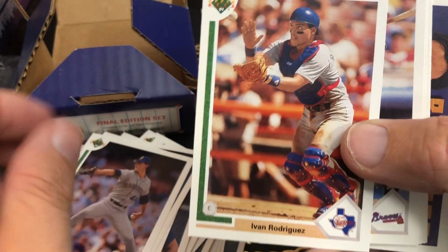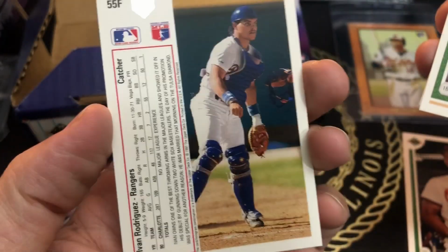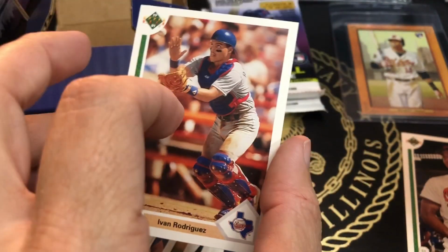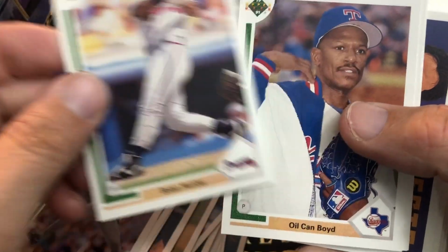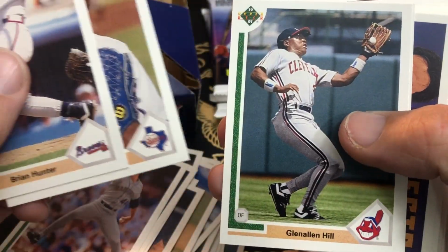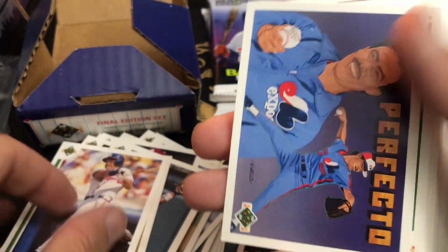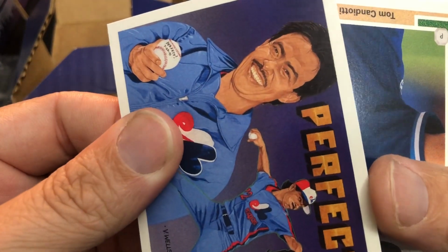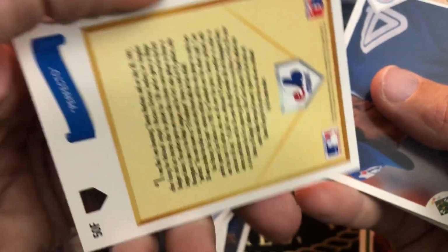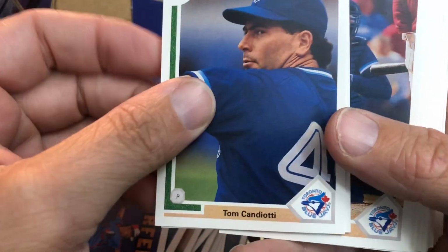There's the Pudge Rodriguez rookie. Definitely one. I think this books for a couple bucks there. Still, not like the Thome and Pedro rookies that are booking around 10 bucks. There's a perfect game card for Pedro Martinez. Candiotti.